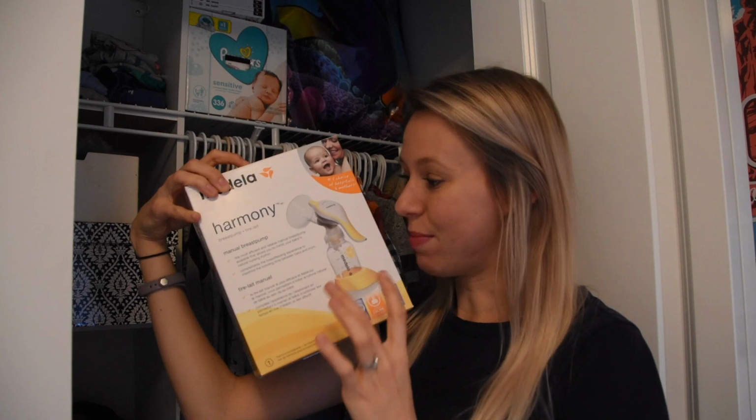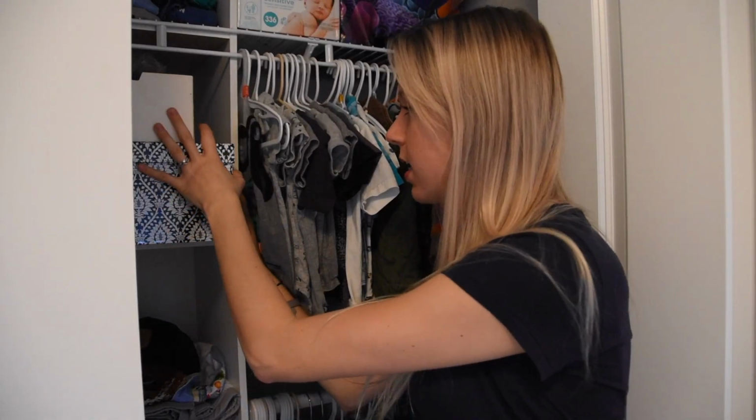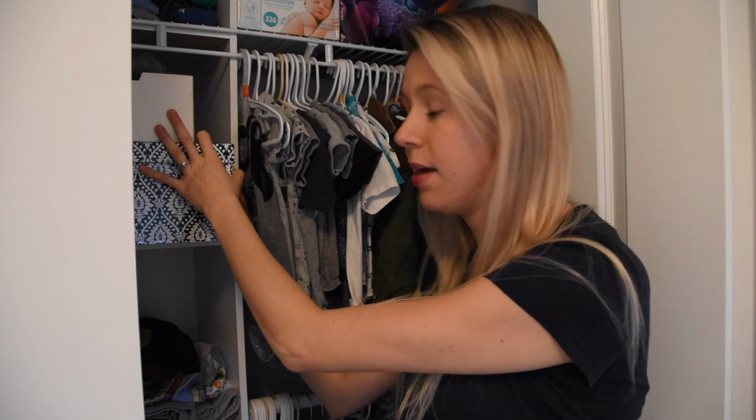Above this shelf I kept my breast pump box with all of the instructions and things, just in case I forgot if I needed to use it again when we have another baby. This is the 2nd shelf. Currently it's got a bunch of photos and things I need to go through and scan. This project is something that I am working through very slowly.